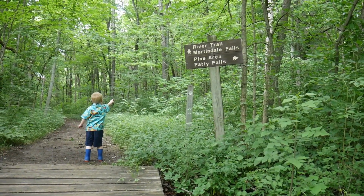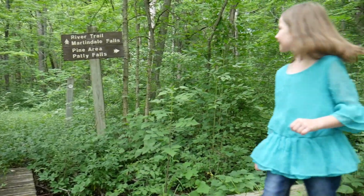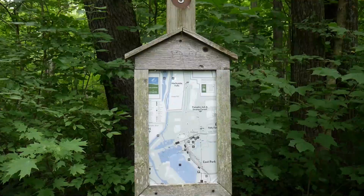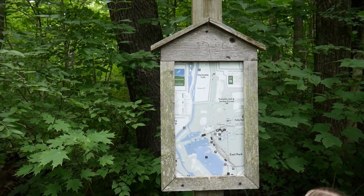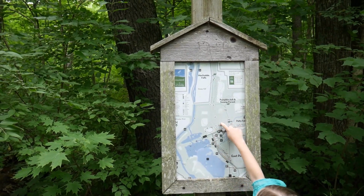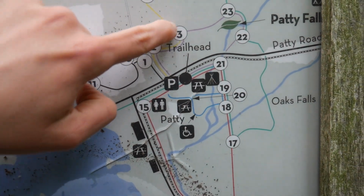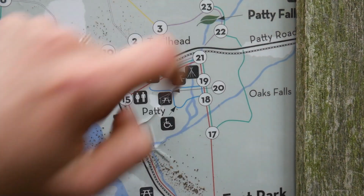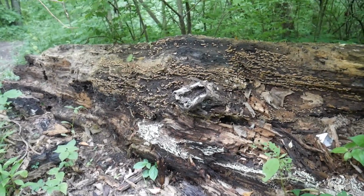That way is the Martindale Falls, and towards Abigail's side is the Patty Falls. Are we going that way? We're going to decide. Where did we start? All right, we're at mile marker number 3, so we're trying to get to the Patty Falls. You found number 3. Now see Patty Falls? It's to the right there. So we're going to take what color trail to get over there? Pink. Or, yeah, purple.